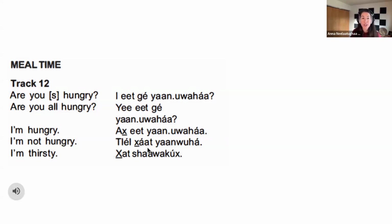This second word looks like chat, which is fish in Tlingit, but it's also spelled the same way and pronounced the same way as a contraction of these two, ach-eat. So not to confuse you guys, they're not talking about fish in this sentence. They're just contracting ach-eat into one word, which becomes chat. Good. So let's do the sentence again. Tlech chat yan wuha.